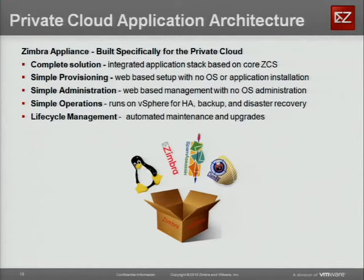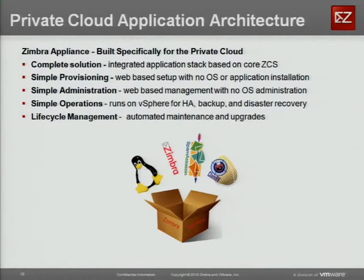And from an operational perspective, again, application architecture is taking a shift towards leveraging capabilities in the infrastructure, with email and collaboration and the Zimbra appliance being a good data center citizen, leveraging a lot of capabilities that you have in vSphere. So when we think about high availability, backup, disaster recovery, storage optimization, these are all services and capabilities provided by the infrastructure that we're leveraging within the appliance. And then lifecycle management. Private cloud email applications, or any application in general, should be very simple to manage through the lifecycle of the application, whether it's security patches, maintenance upgrades, or full version upgrades to take advantage of new features. The Zimbra appliance has a very simple policy-based mechanism to manage updates, and we'll show you that here in a little bit.